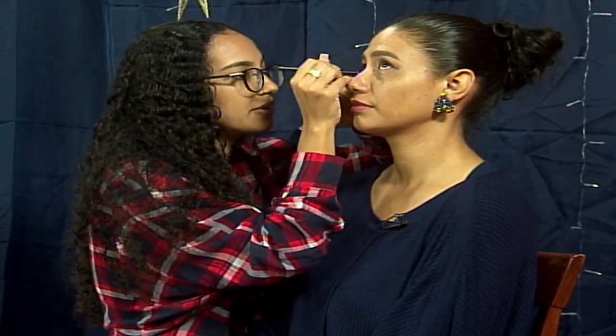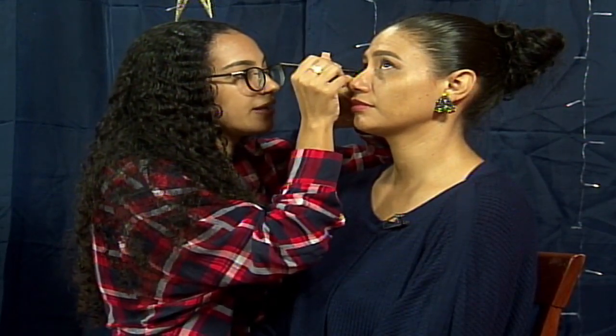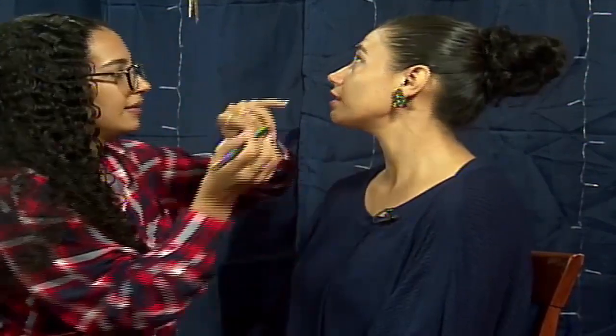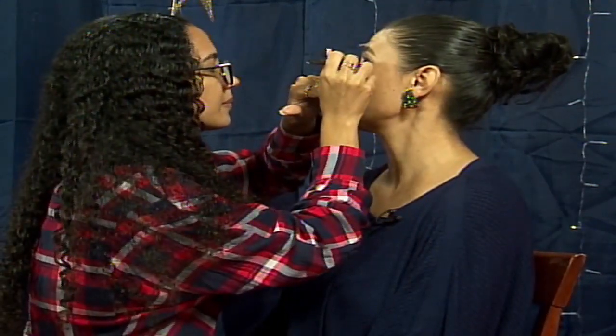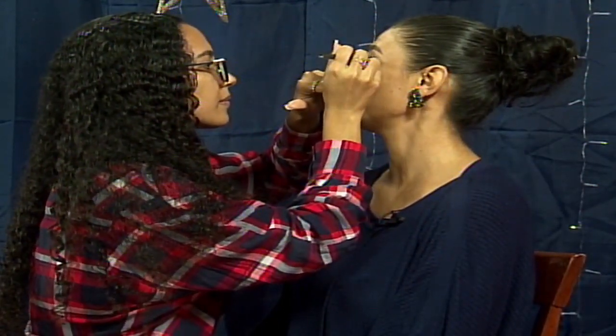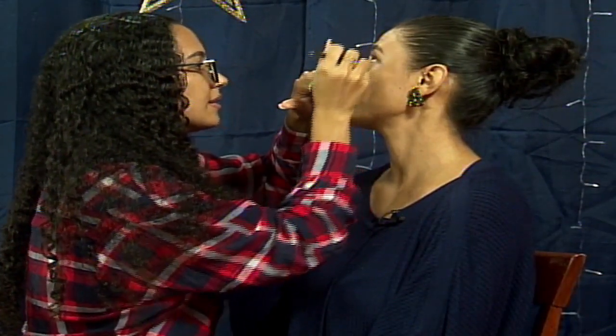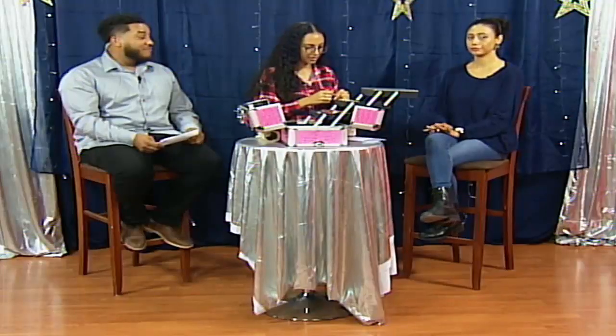So I'm just putting a little darker color here that helps to bring out your eyes a little bit. Okay. So I noticed that other makeup artists usually start with the skin and then go with the eyes. You kind of did a reverse. That's right. I prefer to start with your eyes just because with eyeshadow, there's a lot of fallout or mascara. It can get messy, right? Right. So I start with your eyes first so that I can brush that off.